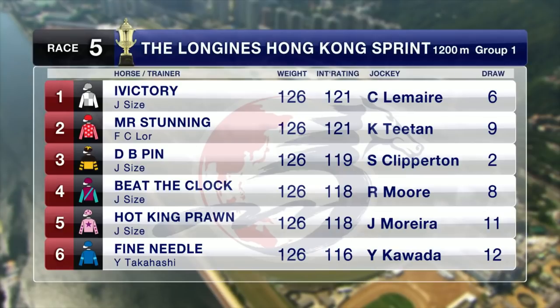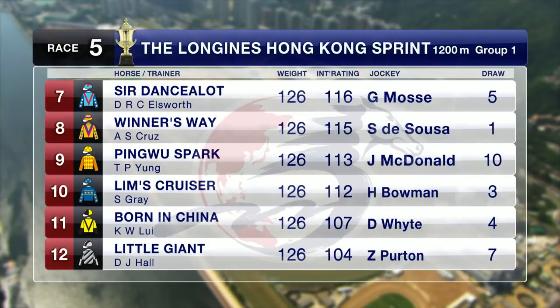Mr. Stunning, last year's winner, beating DB Pin. Hot King Prawn, though, the star act so far this season, Joe Moreira will be in the saddle. Fine Needle for Japan. Sedan Slot for the UK, David Ellsworth and Gerard Mosse. Limbs Cruiser over from Singapore, and down to Little Giant, Zach Burton makes the switch from iVictory to Little Giant.